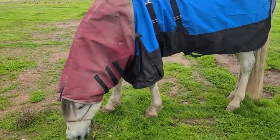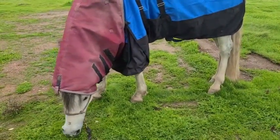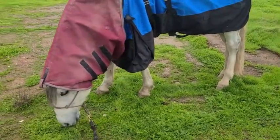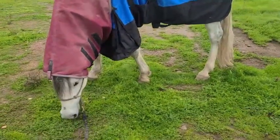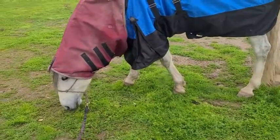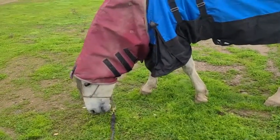Just letting Regalo get some grass. He wouldn't drink water when we were here last time, so the grass has a lot of water in it, so I'm letting him get some grass before we load up and head home. He was really, really good in the lesson today. We had a couple other horses come in the indoor, and he started getting distracted and antsy, and she helped me work through that, so that was really good.